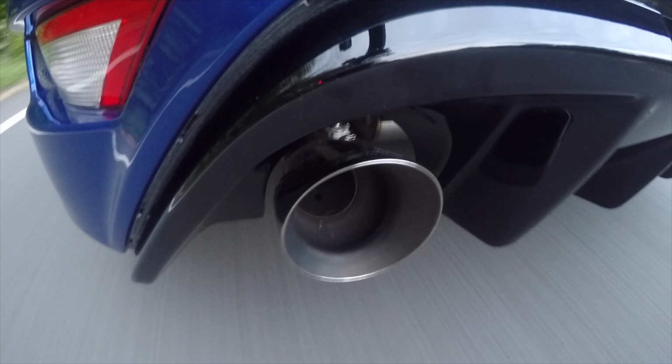And when I put my foot down now, it really sounds like I've unlocked the noise of the five-pot, and it is glorious. I don't know how well you guys can hear it on this camera. I've taken a few shots out by the exhaust, so I'll stick them on there as well so you can hear it. But yeah, really quite pleased with it.